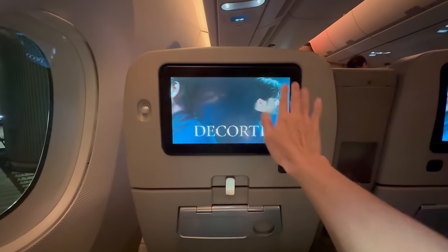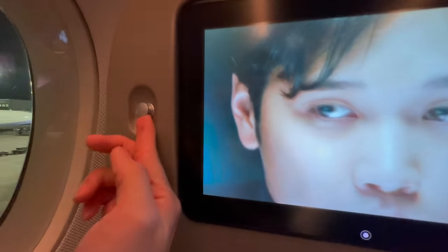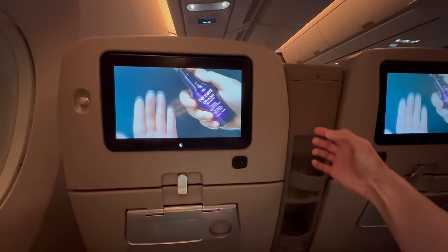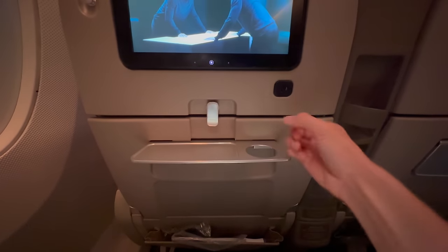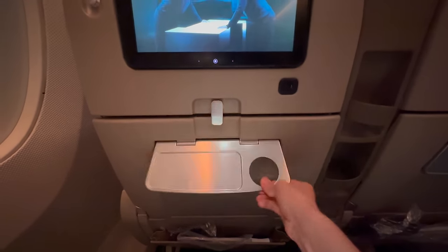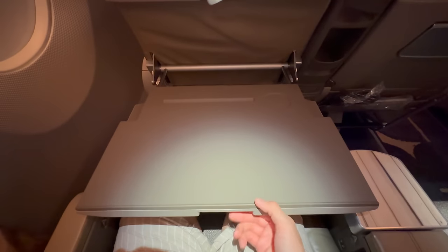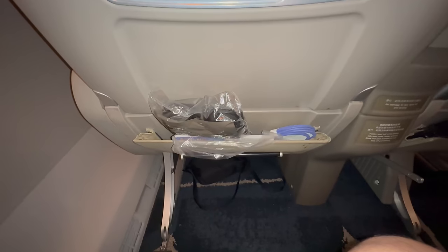I'll quickly go through the seat features with you guys. So we've got a touchscreen TV, a coat hook, a USB port, a water bottle holder. This little flap or table is perfect for a snack and drink. Here's your proper tray table. You can't fold it in half, and it's super massive. You can definitely place your laptop on it.